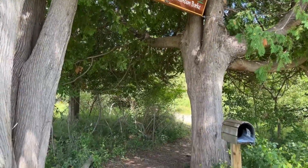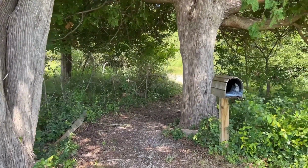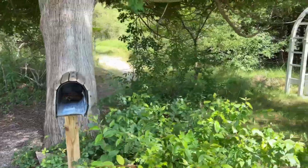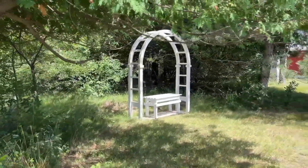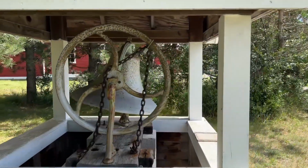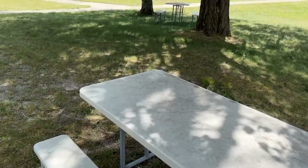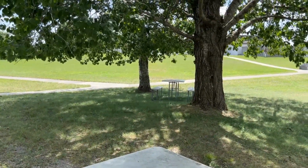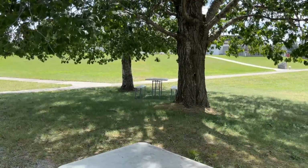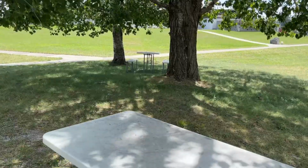No, we're not gonna go down it because it's getting pretty hot. It probably doesn't go too far, but there's a mailbox, a place to sit, but it's in the sun, church bell, which is chained up so you can't ring it. So they do have these nice picnic tables in the shade right here to stop and rest at, which I just utilized. It's really nice. So if you're here and you get hot out here, come sit down.